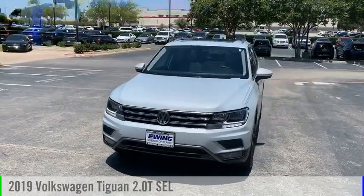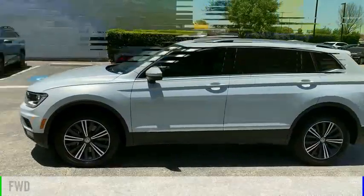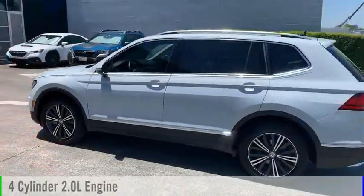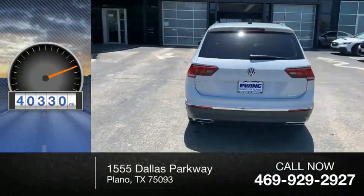We are pleased to show you the 2019 Tiguan. This vehicle is powered by a front-wheel drive, 4-cylinder, 2.0-liter engine. This vehicle has less than 45,000 miles.